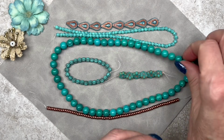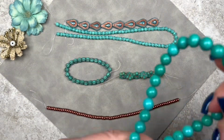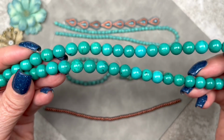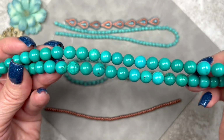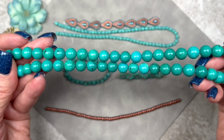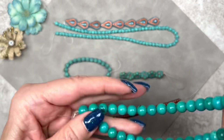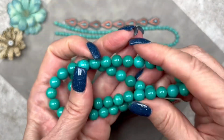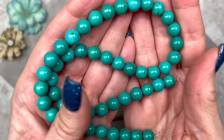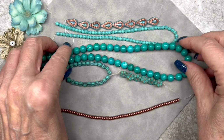Let's take a look at these larger ones. These are magnesite smooth rounds, and they measure 8 millimeters in size, and they're dyed turquoise, as you can see. How cool is that? I love that color. And this is another long strand. It's 15 inches long. So that's quite a few beads. Aren't they beautiful? Very nice.